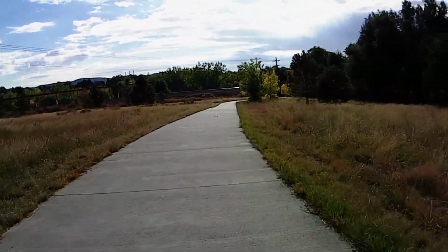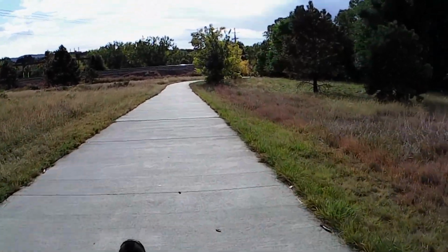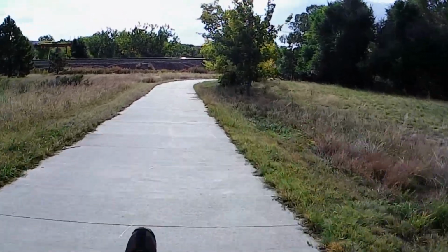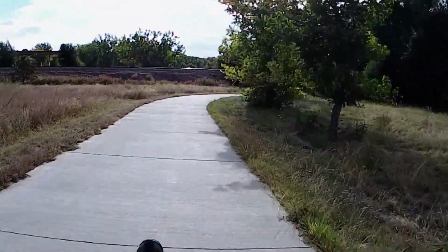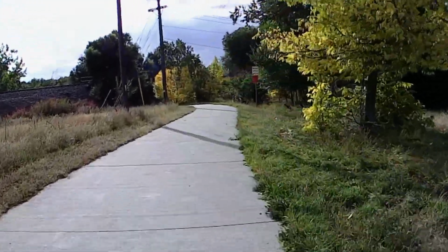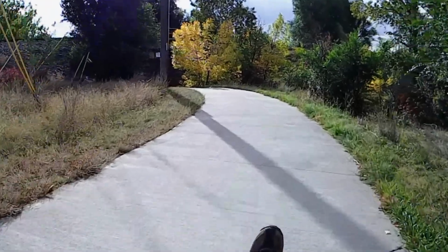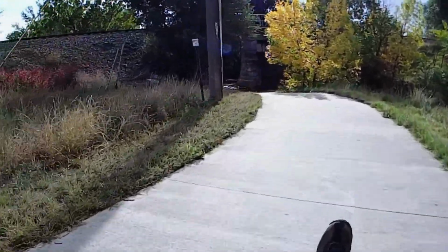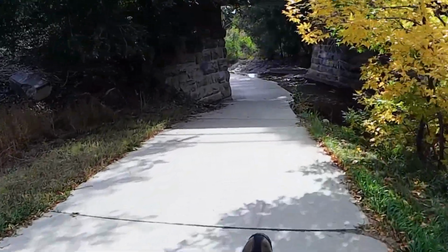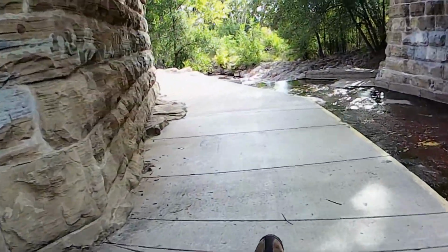Now we got some color here. Nice. Yeah, there you go. There's a good color right there. Got a real tight little bridge here because of the way the embankment for the railroad sticks out. Recumbent trike coming down. Stay tight.